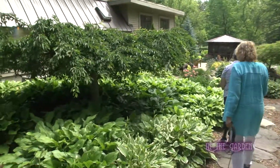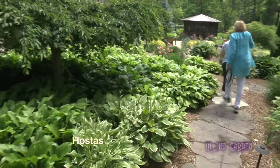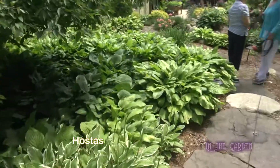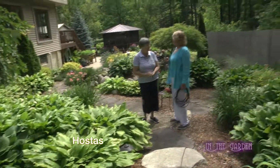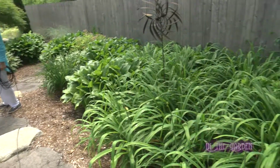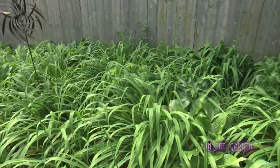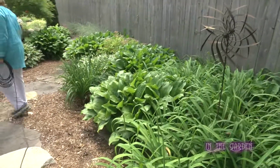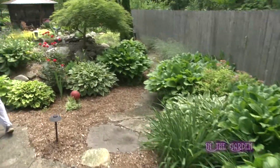Boy, your hostas have grown. Hostas are going crazy. They need to be divided again, no doubt. How many times have you divided them? Oh, I've divided them probably five or six times and given a lot away. I divided all this last year, and you can see now it's just choking it again. So I invite people to bring their bucket and shovels and just help themselves, because they just go crazy. The soil must be just right here.